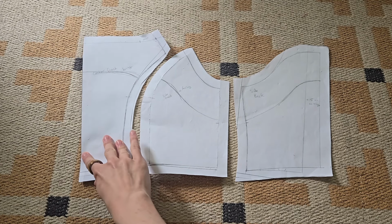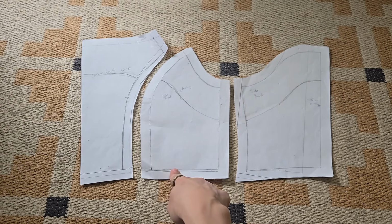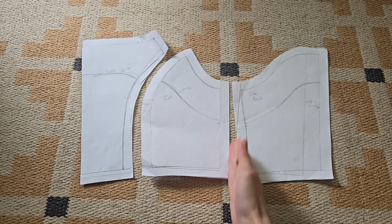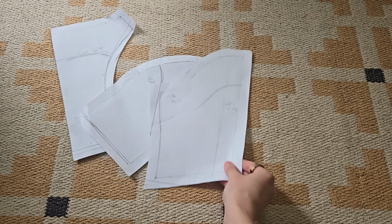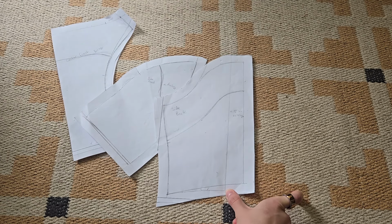This one's cut on the fold here and you end up with a little T shape, and then that attaches to the side fronts, and the side fronts are sewn together with the side back, and I do put a zipper right here on one side, and then the side backs are attached in the middle with a rectangle of fabric right here. Makes it stretchy.